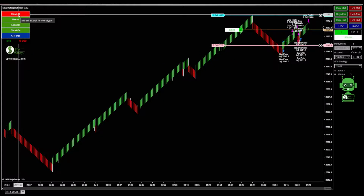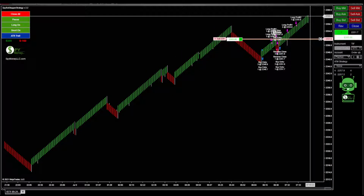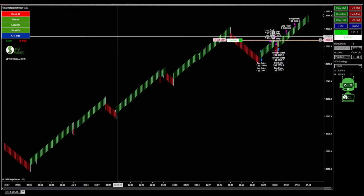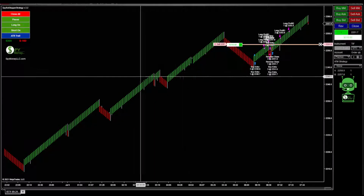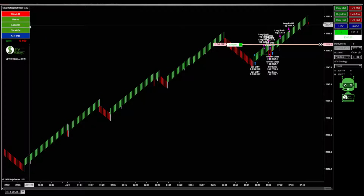You can also close the bot. So if you see a trade like right now, if you thought that was going to be the high, you could hit close all, and it would actually close out that trade. It wouldn't let it keep on running. You can turn the longs on and shorts on. So if you think it's a bullish market, you only want to take longs, you turn the shorts off. And if you think it's a bearish market, you turn the longs off.